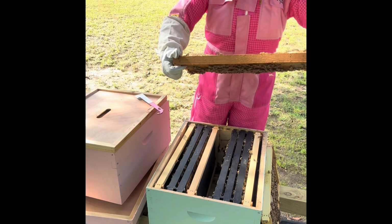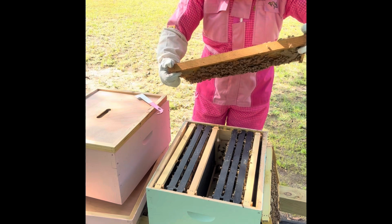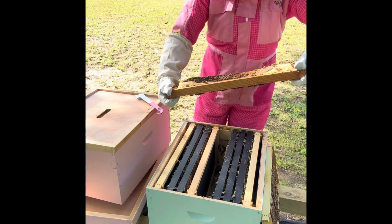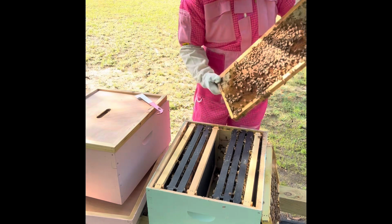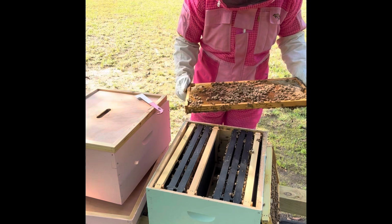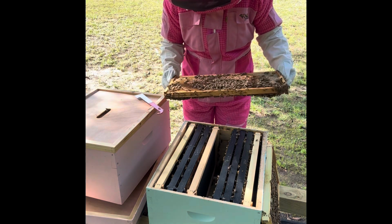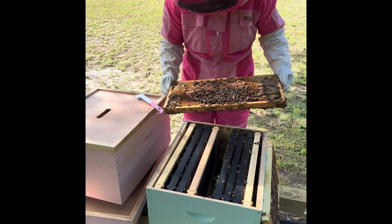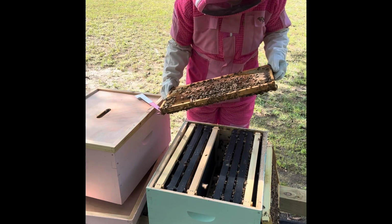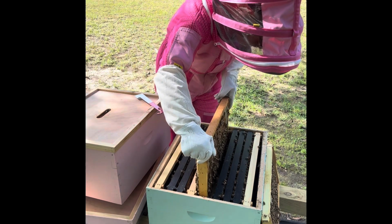Okay, so we've got capped brood, we have pollen, we have nectar stores, we have capped honey. Still don't see my queen. I would love to see my queen again. Lot of capped brood on this one. I really thought she might be on this one, but maybe she's on the next one. Not seeing her on this one either. Okay, so back in you go.